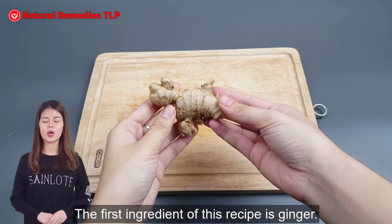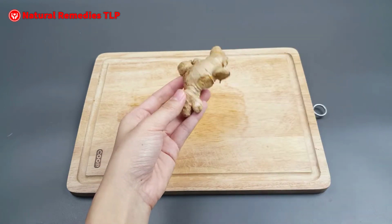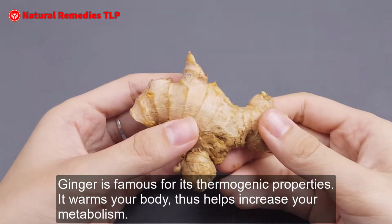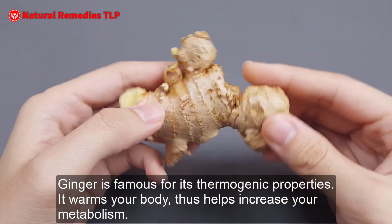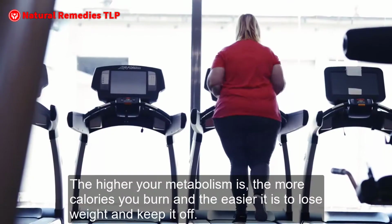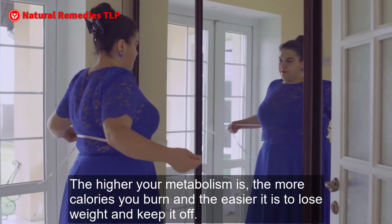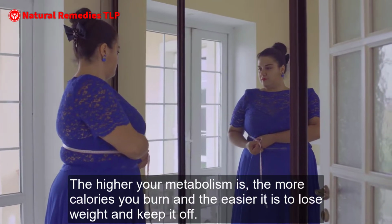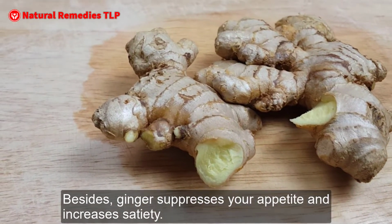The first ingredient of this recipe is ginger. Ginger is famous for its thermogenic properties. It warms your body, thus helps increase your metabolism. The higher your metabolism is, the more calories you burn, and the easier it is to lose weight and keep it off. Besides, ginger suppresses your appetite and increases satiety.